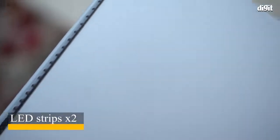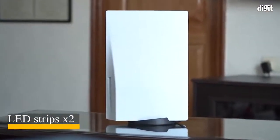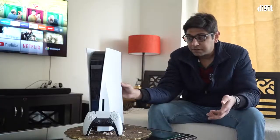The side plates are removable and you can clean it from the inside. That also gives you the option to customize the side plates, which is something we will only know in the future as to how many peripherals Sony officially releases for this or how many of them come from third parties.